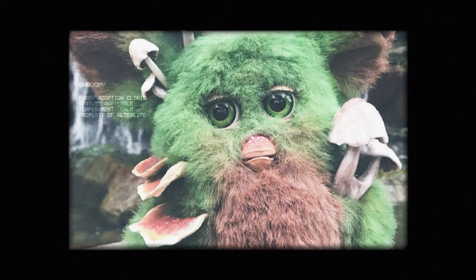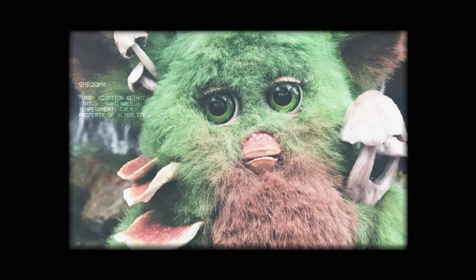So next we have Shroomy. So Shroomy is 3 years old and was once created through the custom build service here at the clinic. However, his original owners moved to a planet that does not permit sentient toys, therefore they returned him here to us. Okay, so Shroomy is a sweet and quiet boy that will need an owner that can give him the love and care he deserves.